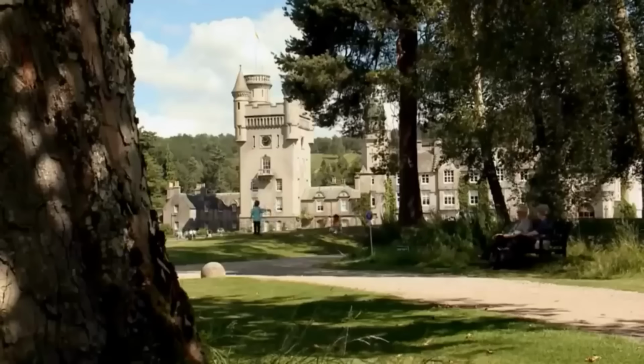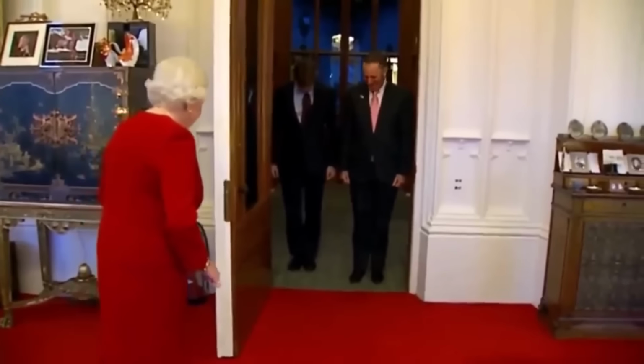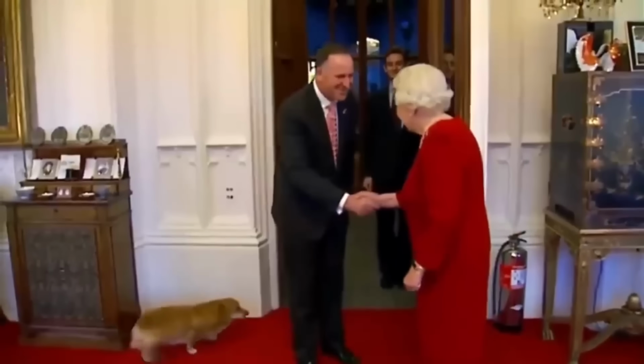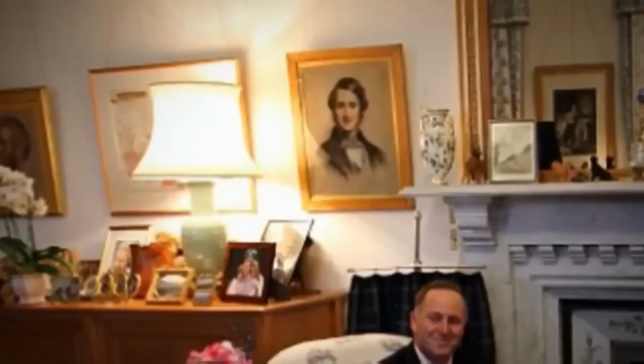A century and a half later, have our modern royals torn out the tartan? Few had seen inside this private home until 2013, when New Zealand's Prime Minister John Key broke protocol and shared a photo of the Queen's private living room. And what you see there is a glimpse of an interior which was undoubtedly familiar to Victoria and Albert. I mean, their own portraits, Victoria and Albert, still either side of the fireplace that they commissioned and saw built.